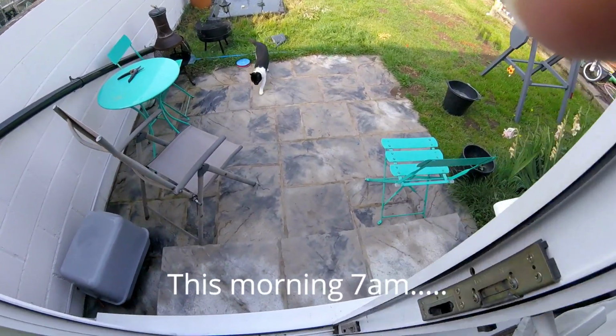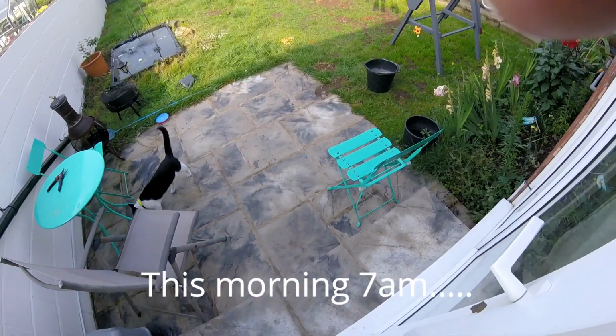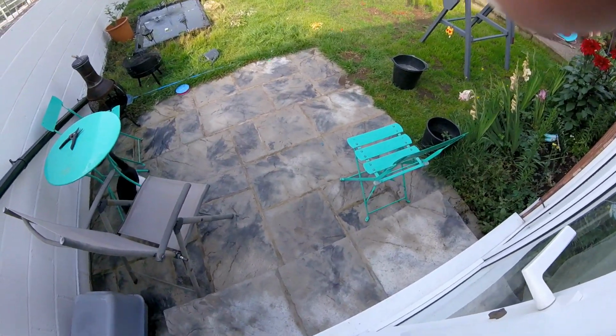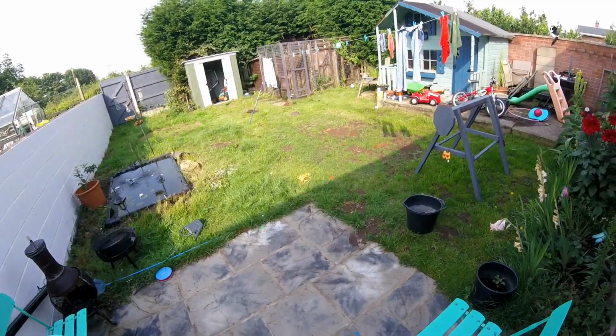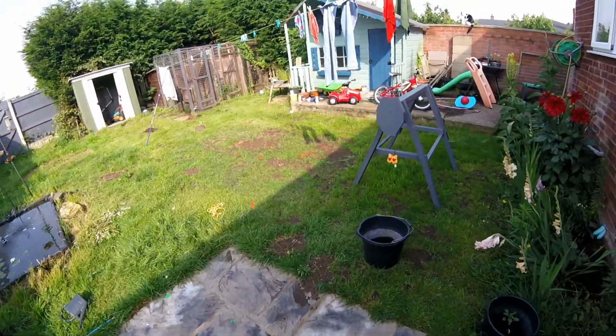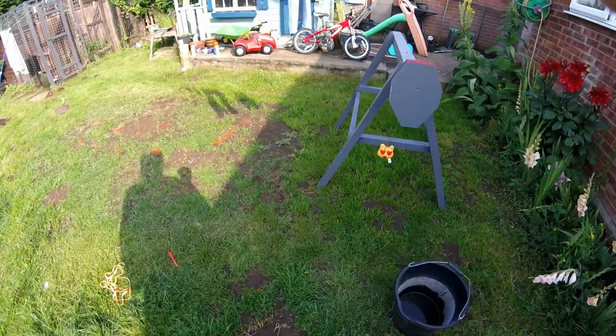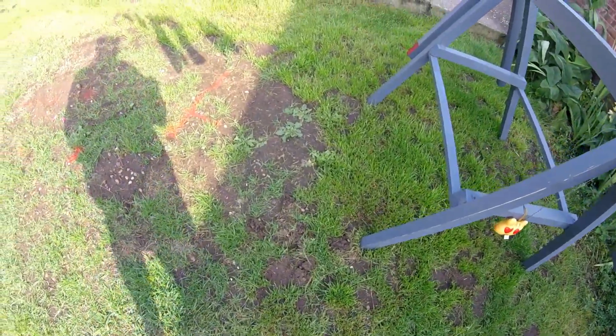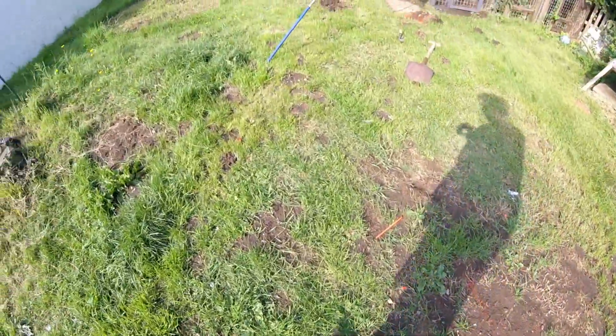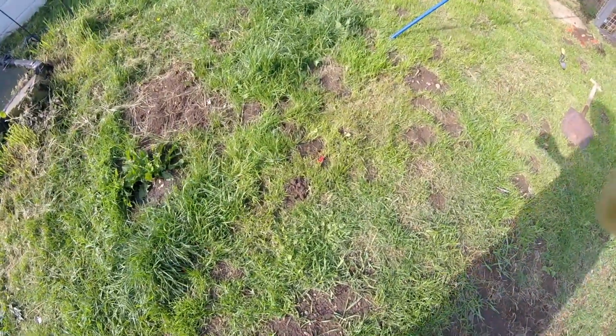We had to pack the garden monster camp away yesterday because there was a big thunderstorm, wasn't there, cats? So let's have a look and see what the garden looks like. Oh my goodness, I can see already. The garden monster has been doing his absolute worst. Look, there's bits all over. Look, there's a little hole there.